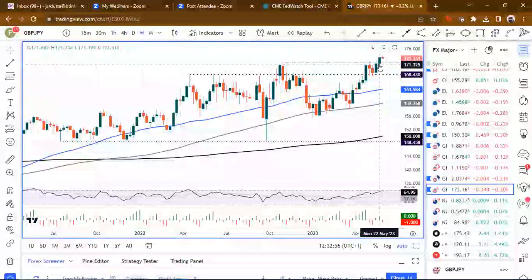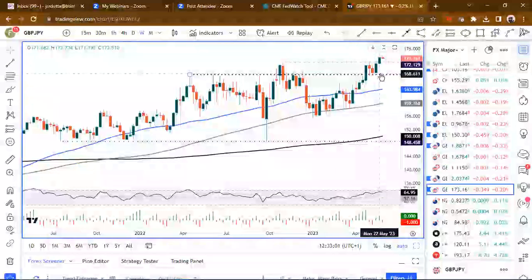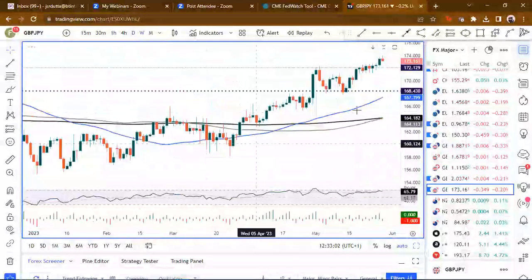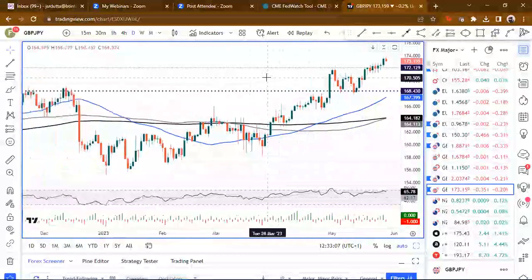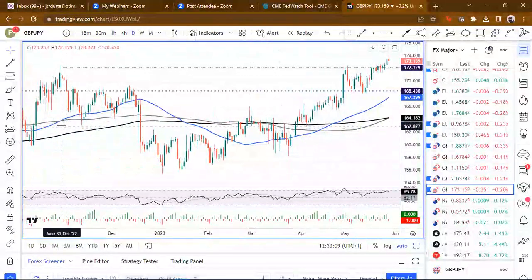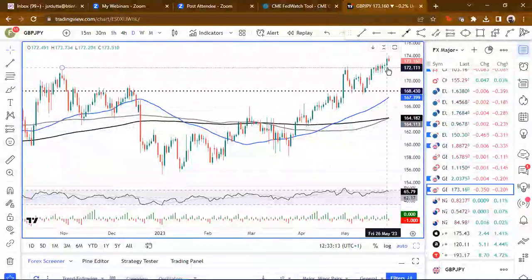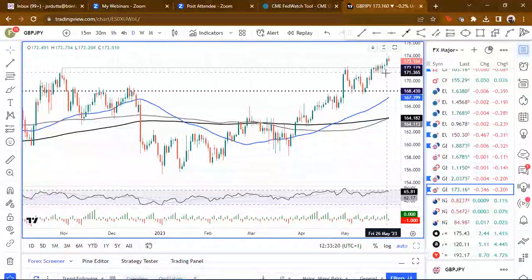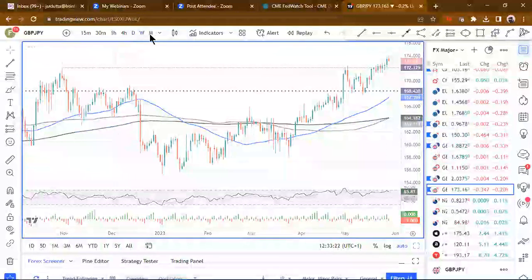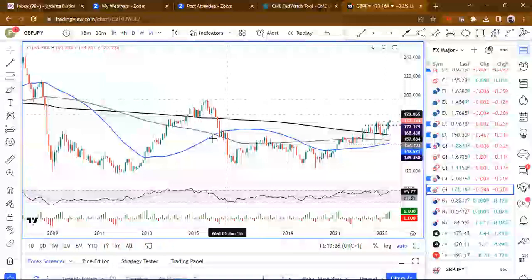You can see we just pulled back today, but strong weekly close near the highs last week. Just look on the daily, you can see oscillating around that previous mark from October 2022 at 172.12, and then we pushed higher above it on Friday. Strong close. So as long as that holds around the 172 level, then we should be looking at higher prices for us in sterling against the yen.